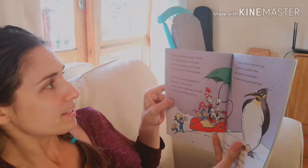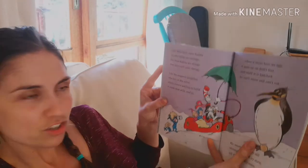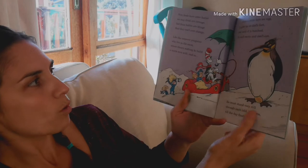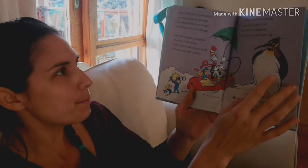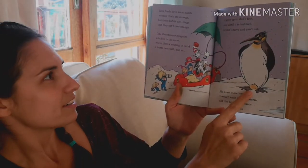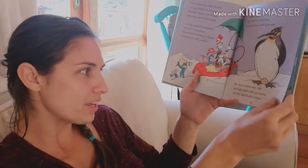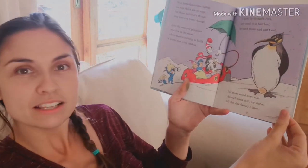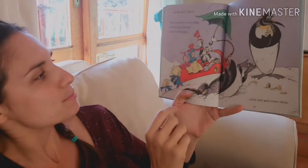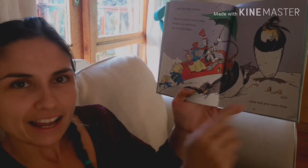Now birds have some habits we may think are strange, but these habits are things that they can't ever change. Like the emperor penguins who live in the snow, where there's nothing to build a warm nest with. And so, when a mum lays an egg, it goes up on dad's feet. And until it is hatched, he can't move and can't eat. He must stand very still through each cold, icy storm till the day finally comes and the baby is born. Then it's mum's turn to take over and keep an eye on the baby while Dad gets some sleep.